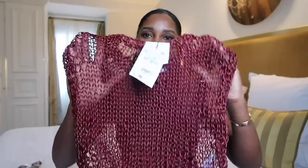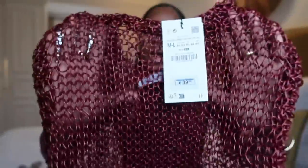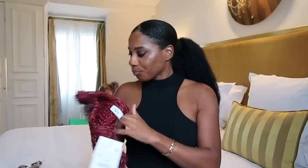I've been having a lot of fun playing with textures with all of the outfits I wore during Paris Fashion Week. And so yeah, I think this will be really fun. I can wear it in New York in the winter. I can wear it in Miami all the time. And it's just a really fun piece.